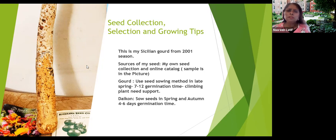With the seed sowing method we use for this, the germination rate is 7 to 12 days, and it takes 2-3 months to grow. When you grow this, you can eat the leaves, the stems, you can eat the whole thing. So there will be no waste. For daikon, you can grow in 2 seasons, early spring, and you can grow it in autumn. So you have enough time to play with this, and it doesn't take that much time, in 4 to 6 days you can see the seedlings.